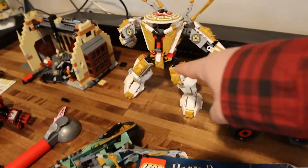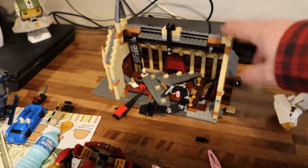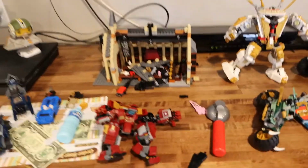So I've gotta figure out what to do with this bus. Definitely keeping this. It's really cool and basically complete. This is our third one of this, and I might combine the second and third one and try to build a larger MOC using those parts plus others, which would be cool. So let me take you in the other room.